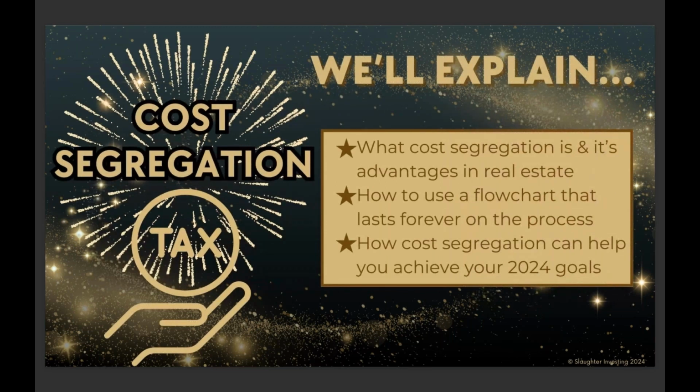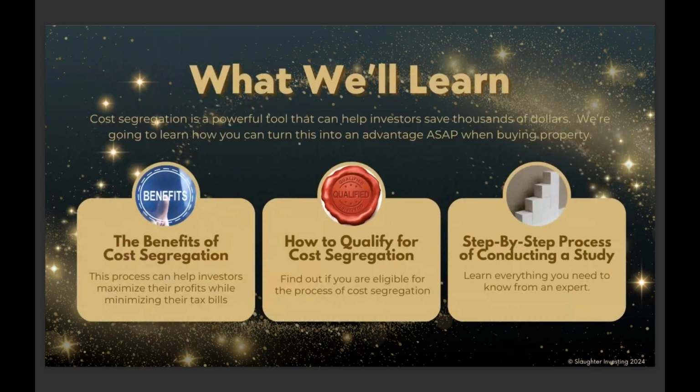What is a cost segregation? What are its advantages? How are you going to use that flow chart to last forever? And how is cost segregation going to help you achieve your goals? Really important, because cost segregation is the end goal for every real estate investor and becoming a real estate professional. And generally what we're talking about here is allowing your deductions, allowing your depreciation to apply to your active income.